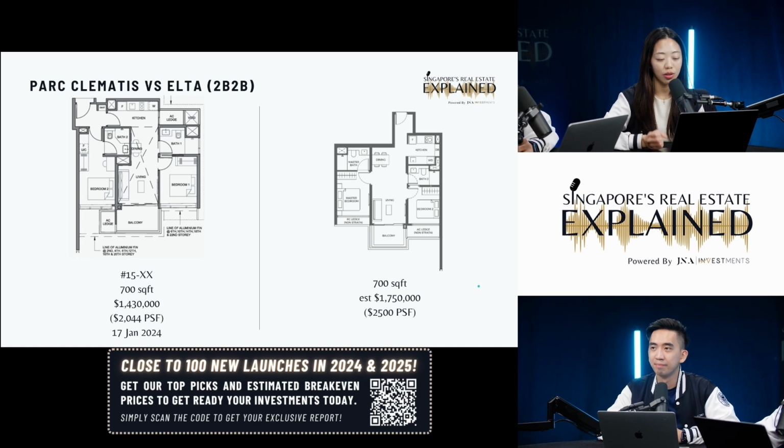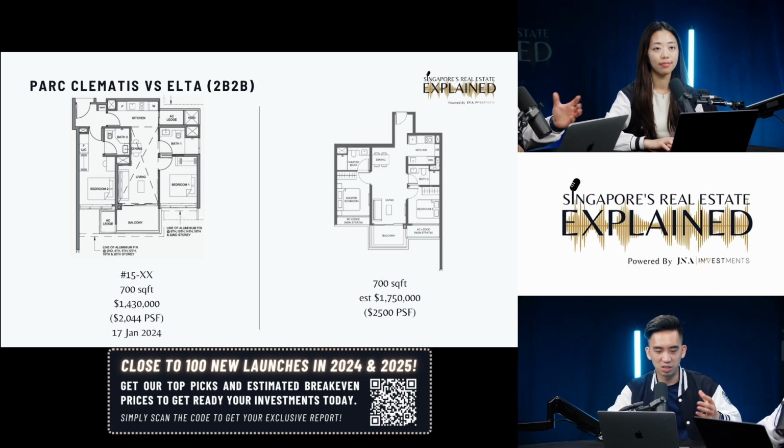For the 2-bed, 2-bath, something unique about Park Clementi is that it's a dual key unit. Generally, if it's a dual key and not a big one, we realize that it's a bit harder to exit. It's like a jam triple key, right? Because one side, you can't really stay as a family. Correct, unless you're single. So in terms of exit, usually they're a bit harder, but of course for rental, they're perfect. So liquidity is an issue. But one thing to note is there are also normal 2-bed, 2-bath units at about the same price, very interesting. So we don't try to go into this kind of dual unit.